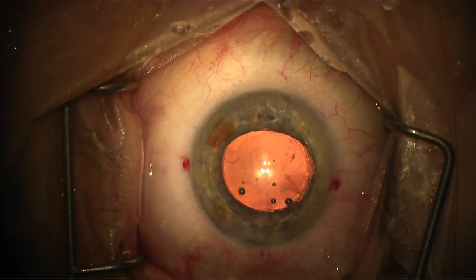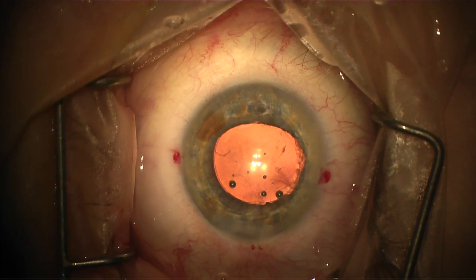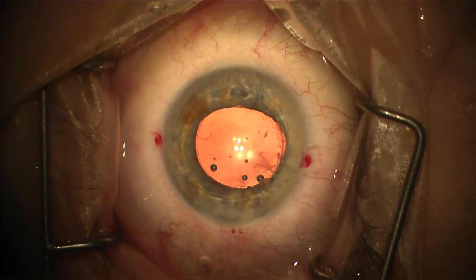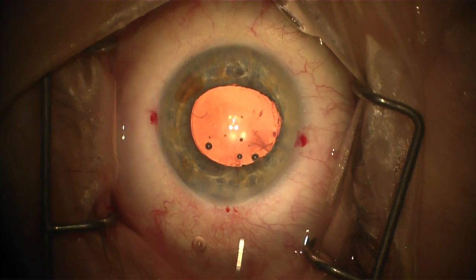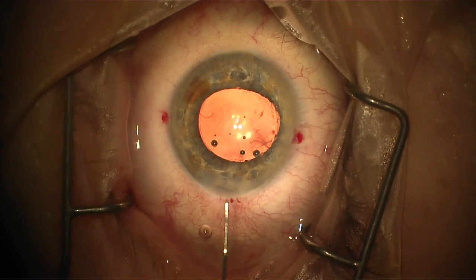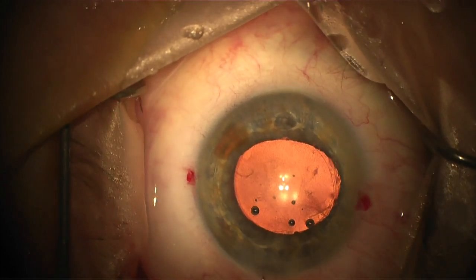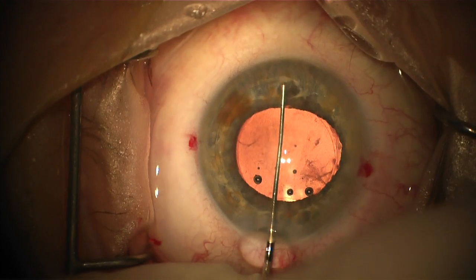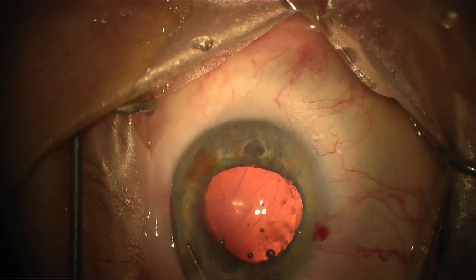Another aspect is to realize that we'd like to have a small pupil, but when we're doing triple procedures, we don't like to have a small pupil because it's more difficult for the cataract surgery. Our solution to that has been to use ephedrine or neosynephrine or whatever topical epinephrine to dilate the pupil and not use any cycloplegics at all.